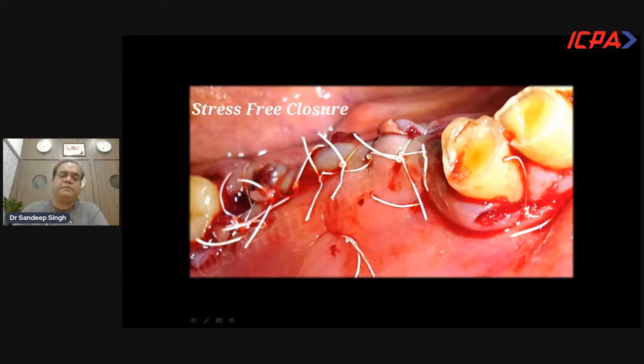So what I have learned from Professor Istvan Urban is that if you are doing a larger area involving GBR, your first suture should be in the middle, and it should be a horizontal mattress suture. So this was the first one. Once you do that, the soft tissue gets advanced, and you can see it goes up, and you can see this keratinized tissue here together. And then you can give the interrupted sutures or one or two more mattress sutures.